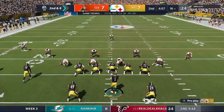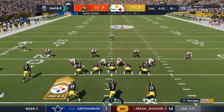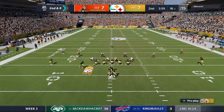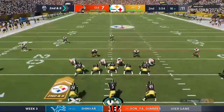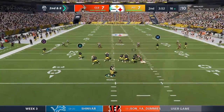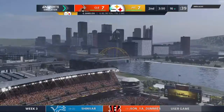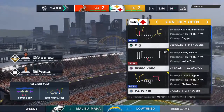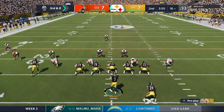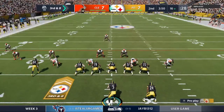The last run good for 2. Here's 2nd and 8. From the gun, Shields. And that is incomplete. And this throw a bit late as he couldn't reach back for it. So the failure to connect on second down, that leaves him staring up here at a 3rd and 8.